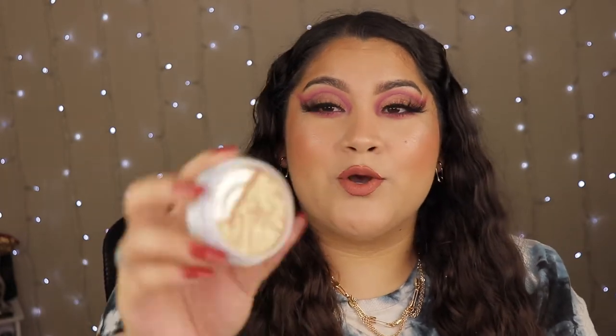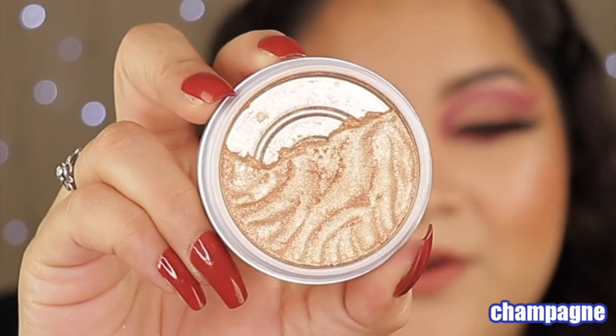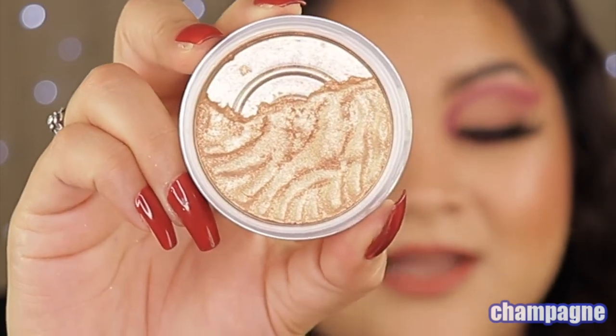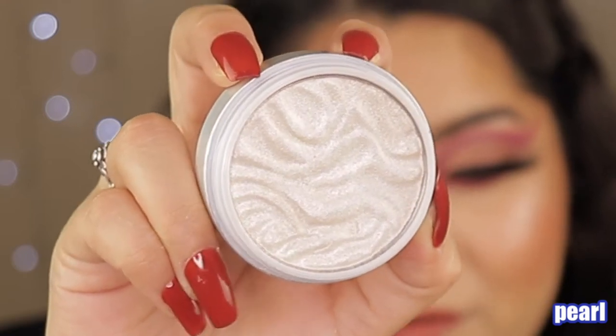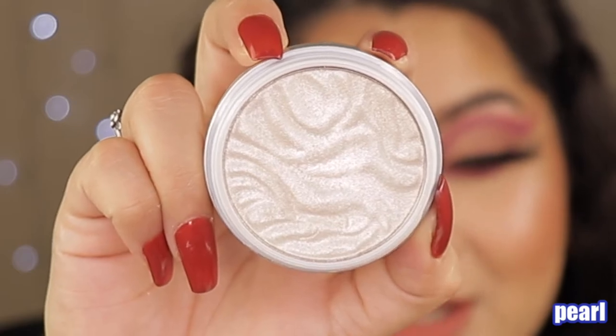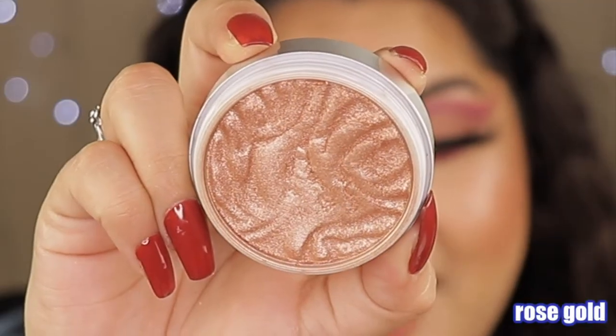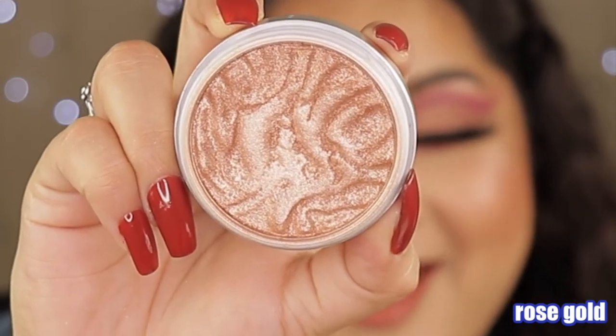This first one is broken, so I'm just gonna put it in there. But this is like the gold color, and this one is called Champagne. Oh my gosh, so stunning. This next one is called Pearl, and you guys, so beautiful. It looks white, but it actually has a little bit of an iridescent pink to it. And the last one I have here is in the color Rose Gold. And I just can't get enough.